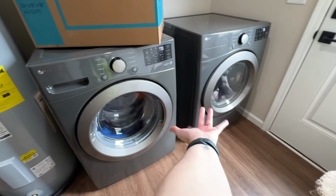Already doing laundry. I just had to talk to Litter Robot, because during the move yesterday, our Litter Robot got damaged, and thankfully I did buy the 3-year warranty, because it's literally less than a month old.